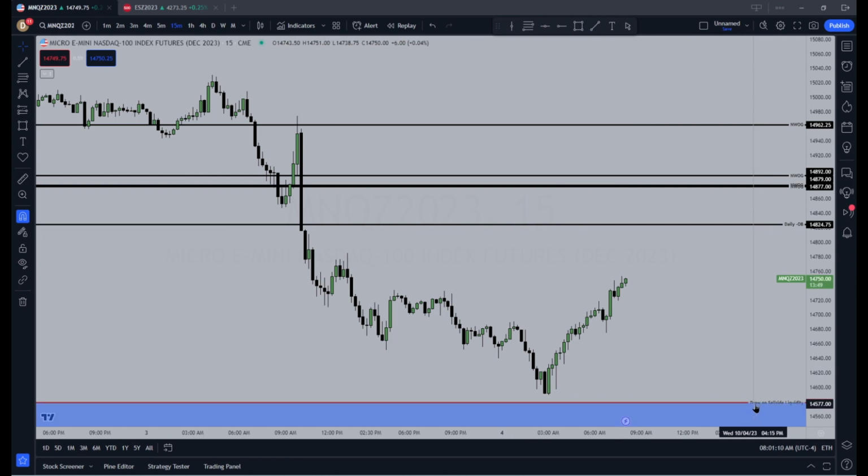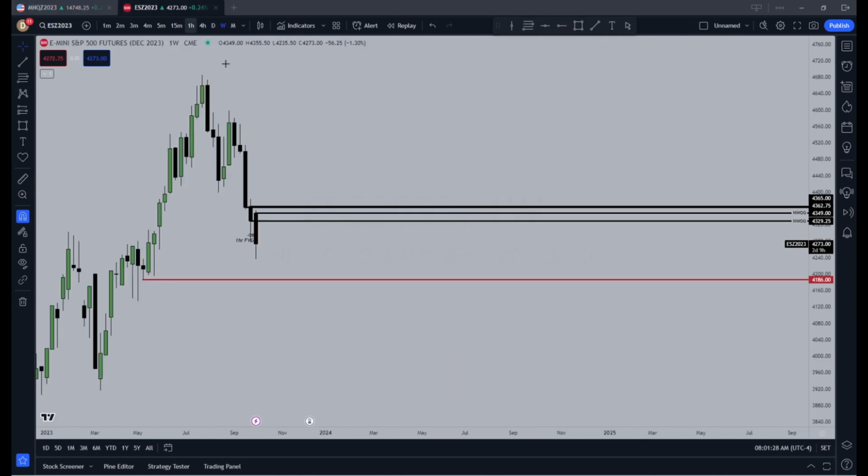You can see I have draw on sell side liquidity marked at 14,578.75. And you can see how we've just missed that low. Just come so close to taking it out, and we still haven't taken it out. So anyways, let's go on to the ES.